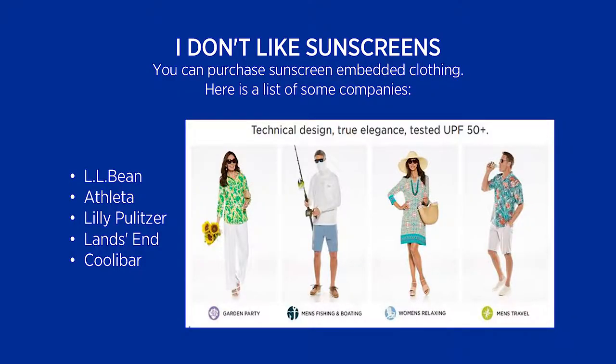So for those who don't like sunscreens, there's clothing that you can wear. There's new clothing that has sunscreen embedded into the fibers. Yes, indeed. A few places that you can get this are LL Bean, Athleta, Lilly Pulitzer, Lands' End, and Coolibar. Now, I don't own any stock in any of these companies. You can research it yourself and find which one you like the best. But essentially they have the sunscreen embedded into the fibers, and those help to protect you from the sun.